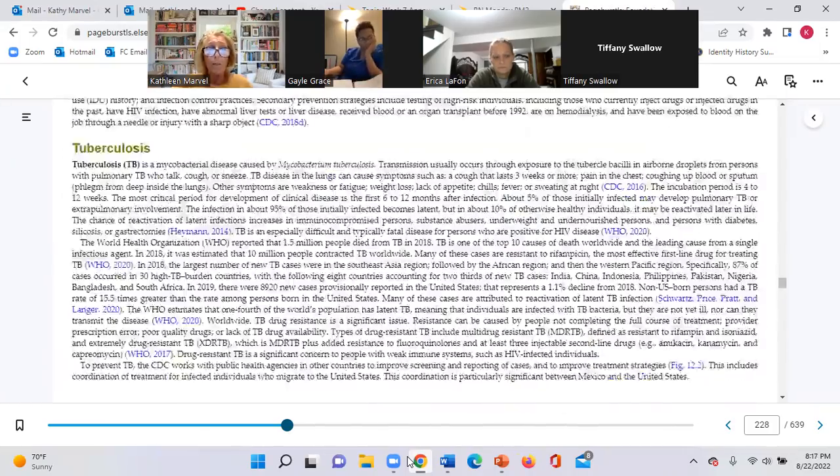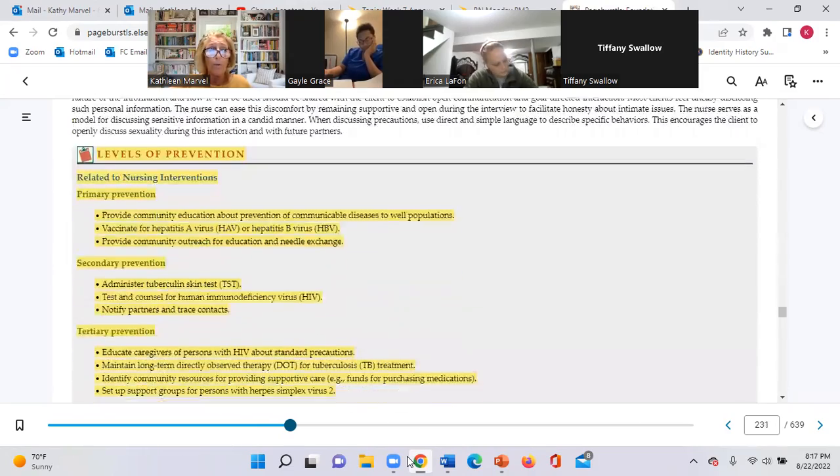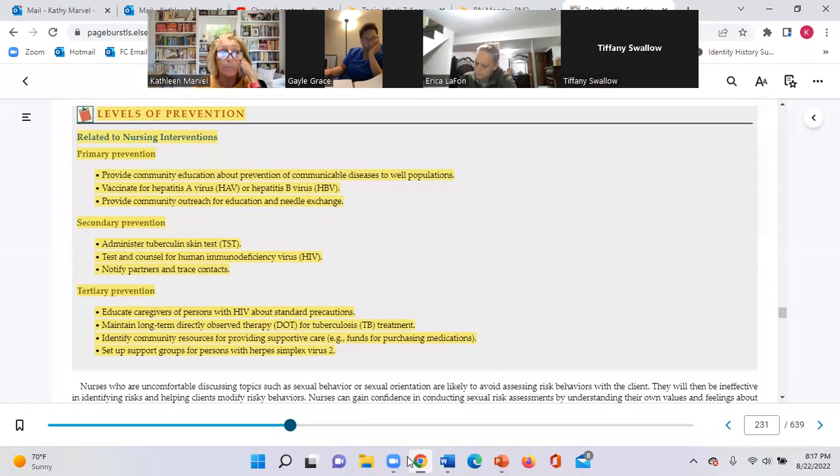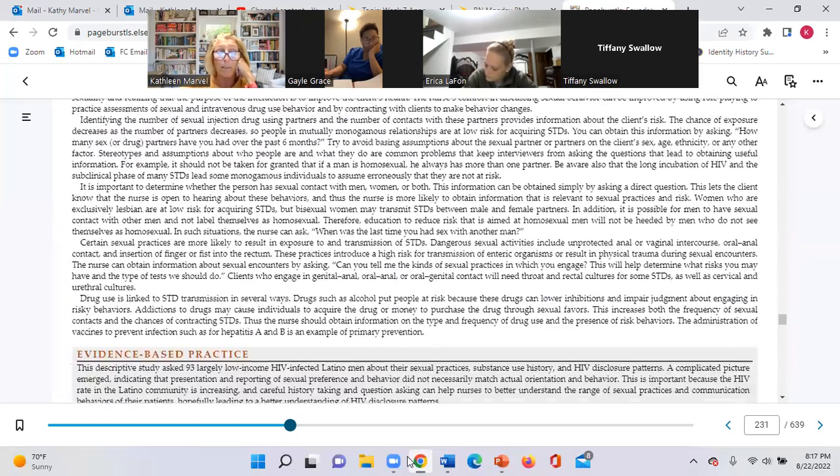So there's a case study if you'd like to do it. And then I'm always going to refer, here's our levels of prevention. Okay, so this is our nursing interventions related to communicable diseases. So I'm going to have you read that on your own, because I want to keep moving here. If for some reason you don't understand page 231, this is our levels of prevention box, which we go over in every chapter, please let me know. This is actually a really good one. It talks about education, screening, and management. So have a look at that, please.